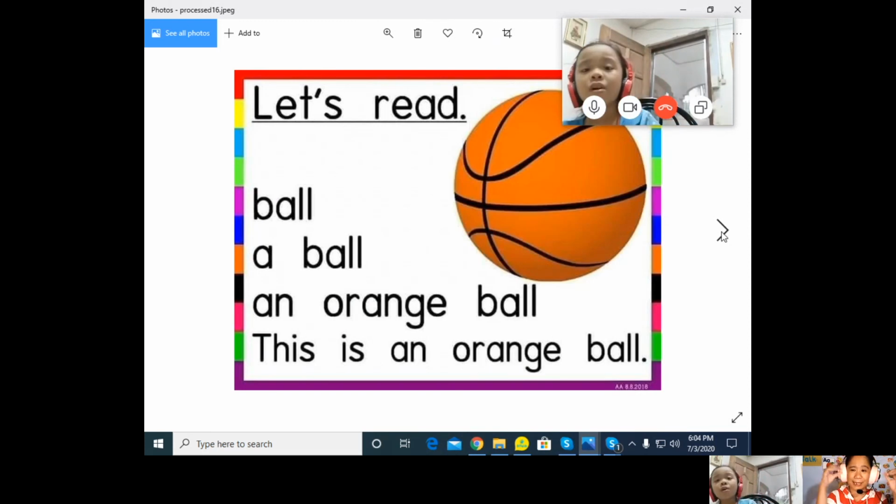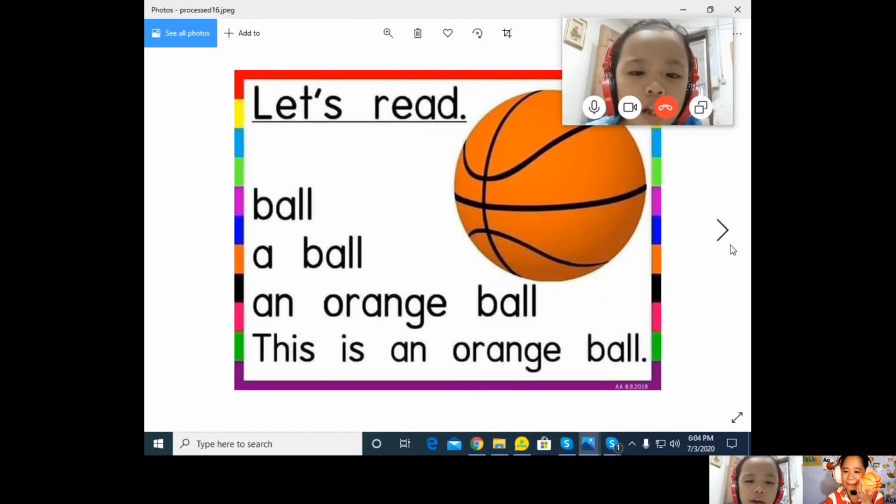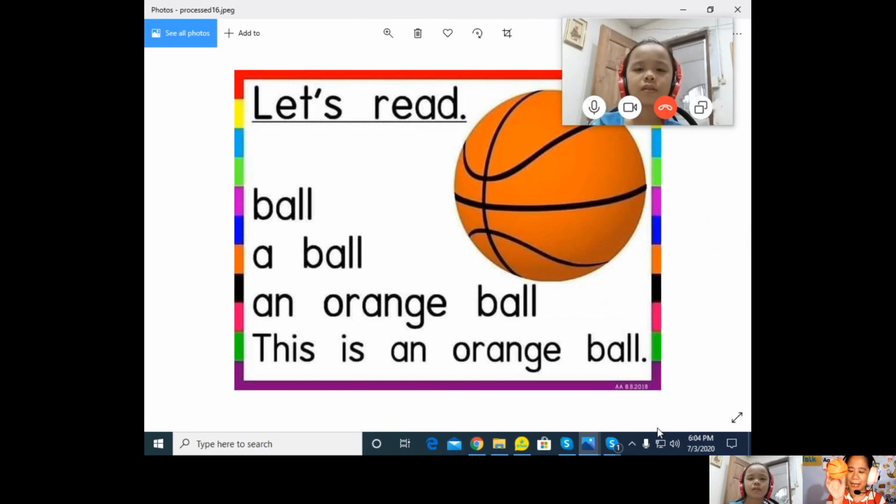Please look at the picture. What can you see in the picture? Ball. A ball. An orange ball. This is an orange ball. Very good. Look at Teacher Dayan. What is this, Denbana? A mini orange ball. Very good.